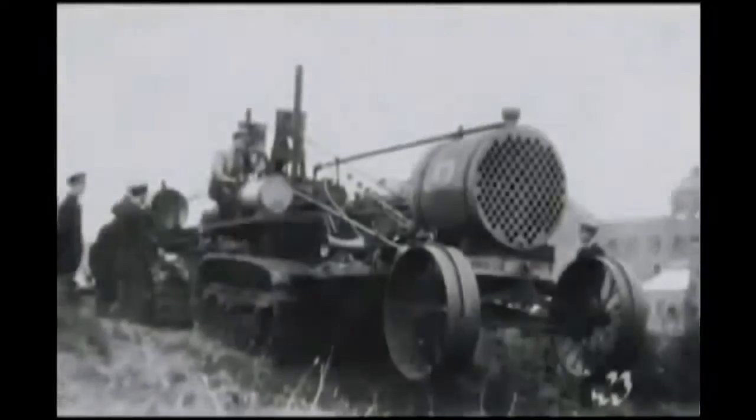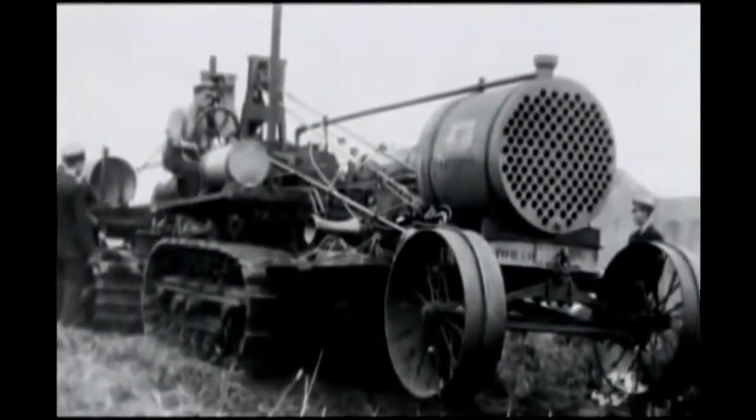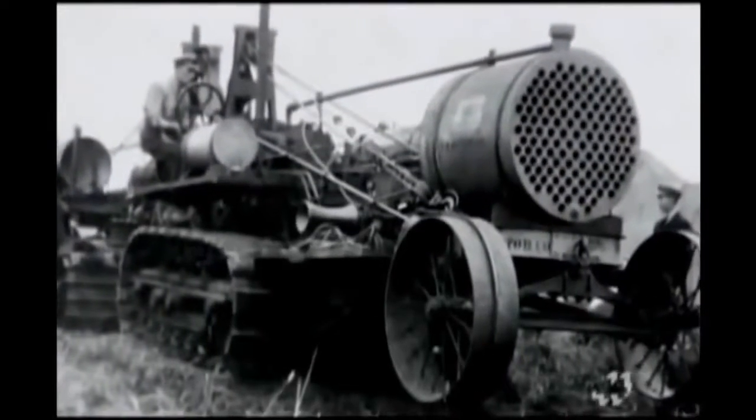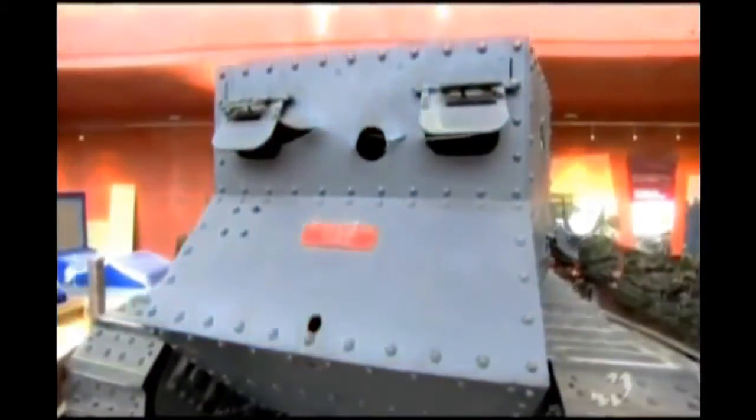Trench stalemate brings about one of those light bulb moments in history. The light bulb? A piece of American farm equipment that used tracks instead of wheels. What worked on the farm could work on the front. So Britain applied the concept to the world's first tank, Little Willie.